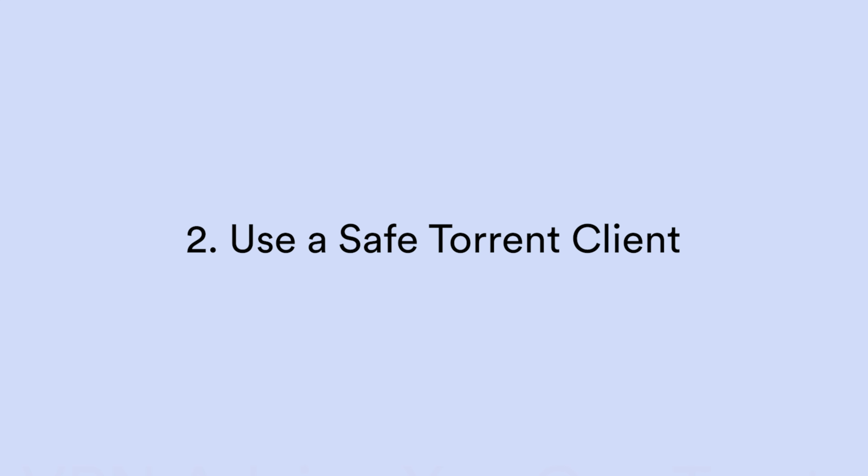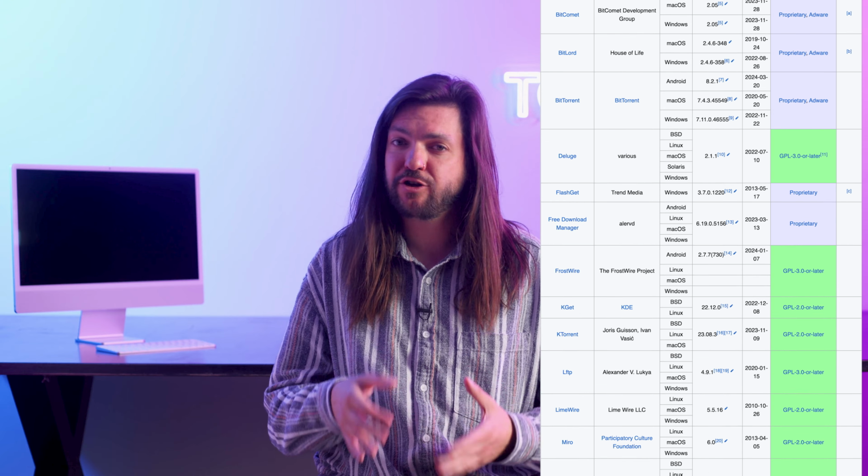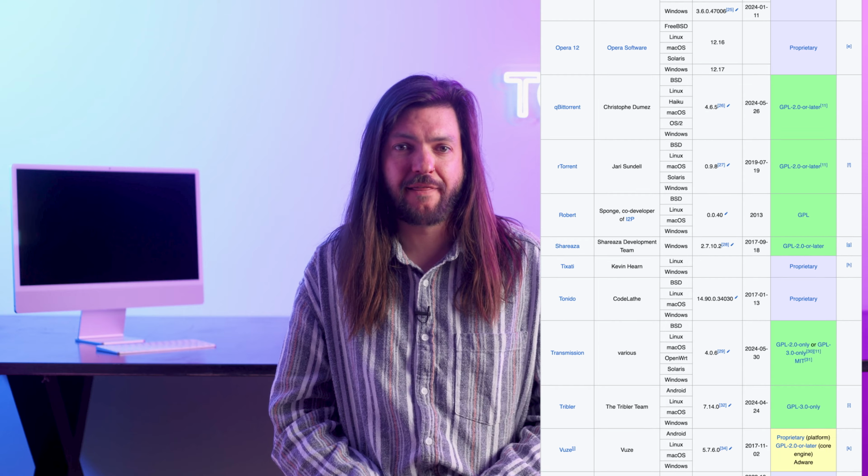Step 2. Use a safe torrent client. The torrent client is the program or application that you use to actually download the torrent file. There's a surprisingly large number of them out there, and they actually vary quite a great deal. We've tested 6 of the most popular torrent clients and came to the conclusion that BitTorrent was the best one.